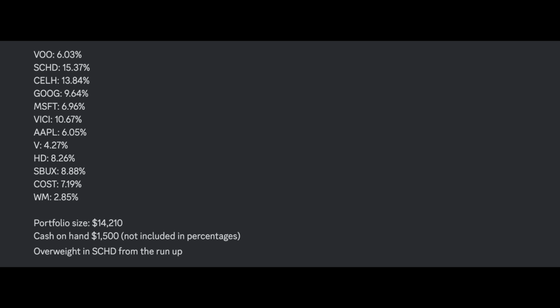He has 15.37% of his portfolio in SHD. Now, he did mention here that he is overweight in SHD due to the run-up, and he bought at a pretty decent time. Now, I'll say this, I think right now would be the more opportune time to possibly trim your SHD and move it into VU, or just really kind of average it out. I think SHD is honestly a solid ETF for him, especially considering that he's looking to live off the dividends at some point. He could probably split that SHD and VU, to be honest, 10%, 10%. I think that'd be a solid way to go, definitely when it comes to the ETF side of things.